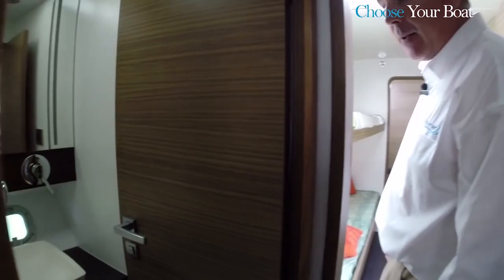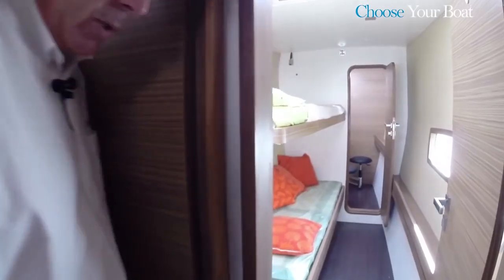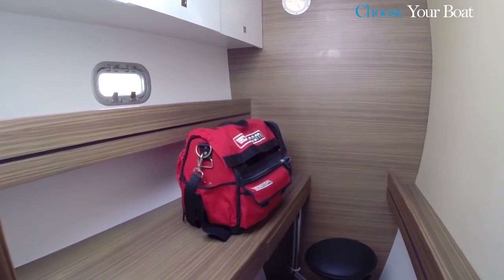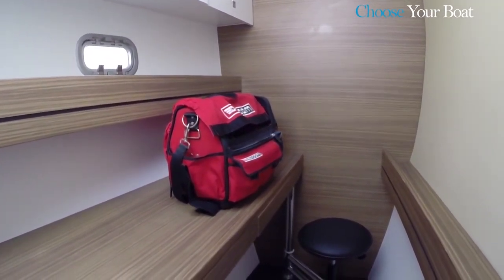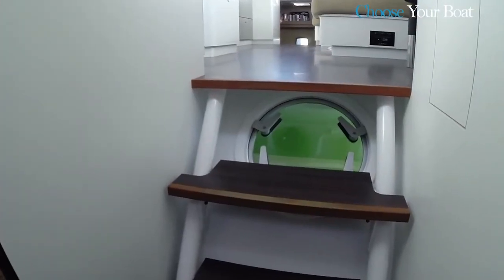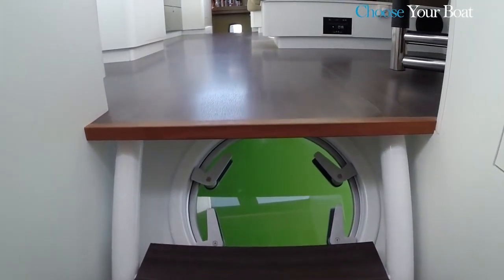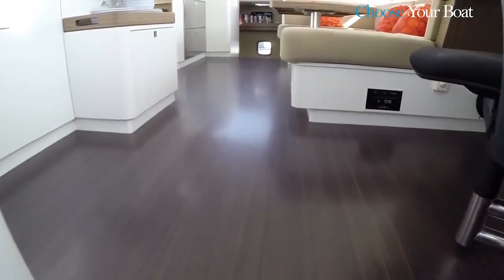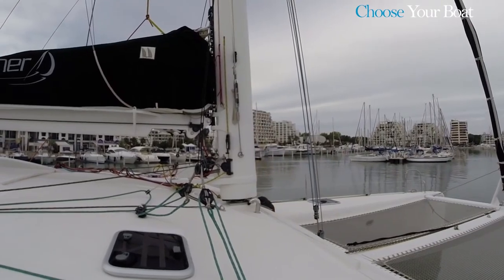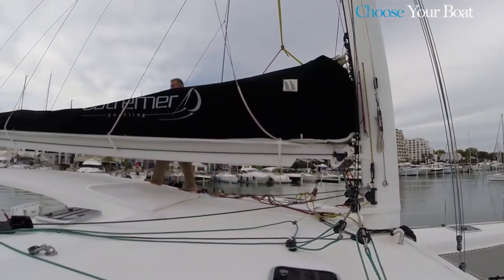There is a head and a basin. And forward we have 2 single berths. And an office which also can be used as a working area. Air conditioning throughout the boat. These are the escape hatches, which are accessible by taking out the step. The access to the coach roof is very easy, and the mainsail is also easily accessible.